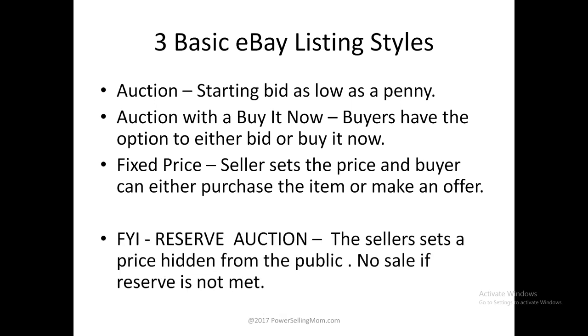There's also a reserve, and I'm not a fan of reserves because there is a fee to run a reserve, but it's available to you. The good thing about it is if you put a reserve on your auction, if your reserve is not met, you don't have to sell your item.